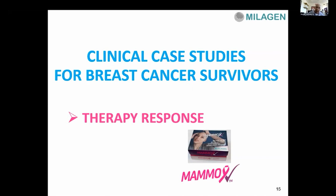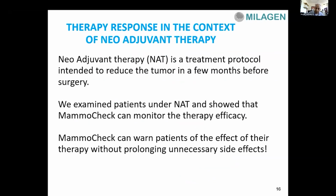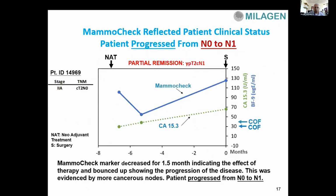So I'm going to share with you again an example of 3 different patients. This is patient 1, the ID of the patient is 14,969, on the left side on the top. You could see that this was done within the context of what we call adjuvant therapy. In adjuvant therapy, the patient is submitted to a variety of therapies with the intention to reduce the tumor and then do surgery at the end.